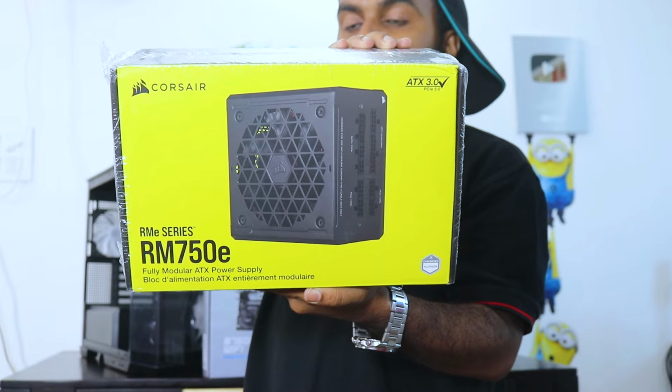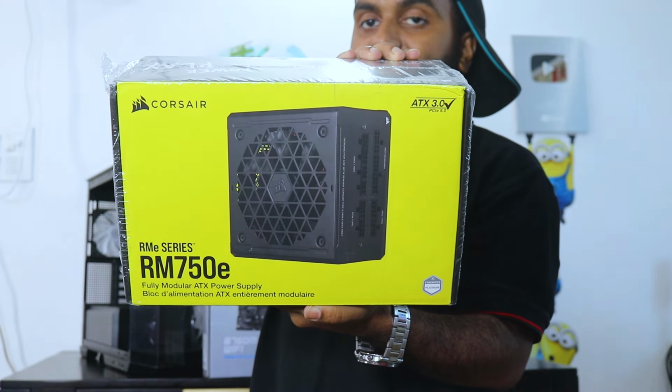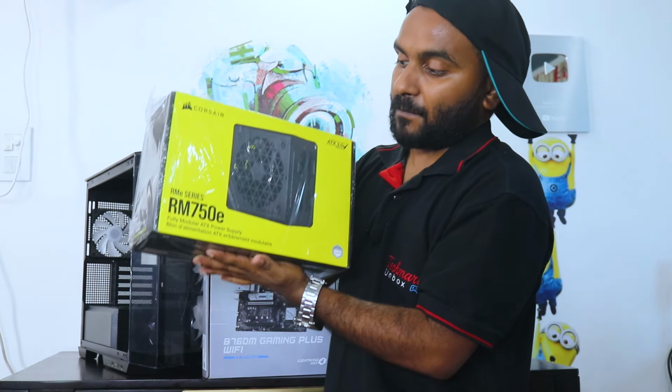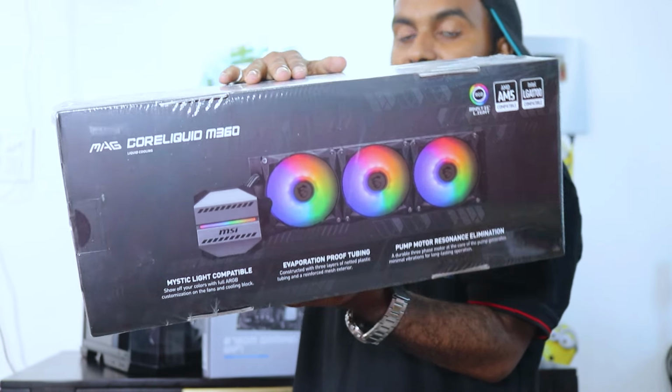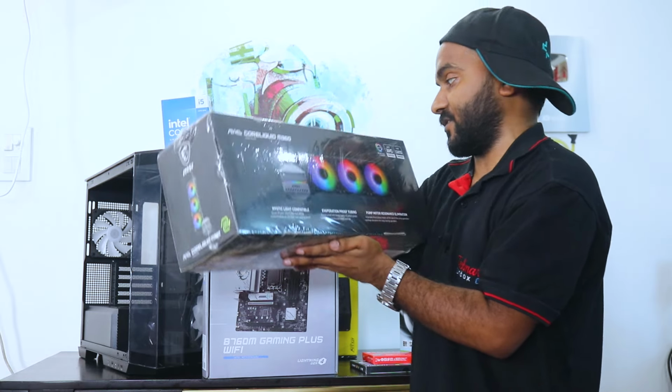For the power supply, we have got the Corsair RM750E, and this is for 9,100 rupees. This is a gold certified, fully modular power supply, a very nice one. And for cooling, we have got the MSI MAG Core Liquid M360. This is a 360mm liquid cooler for 8,200 rupees.